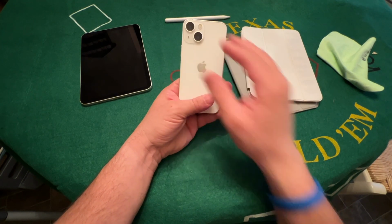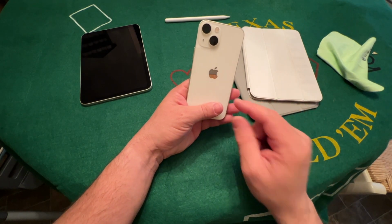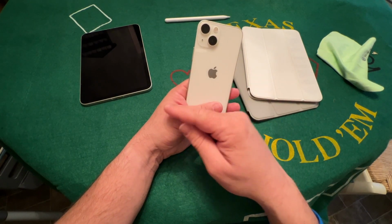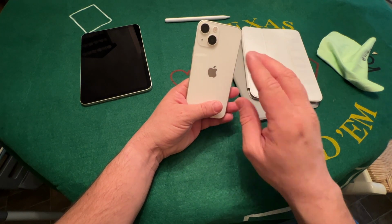This is a daily driver. This is a personal daily driver, and that's where I'm recommending it. I'm talking about an everyday person. Many people will buy the iPhone SE and say, no, that's the one. No, that one has worse battery life than the Mini.